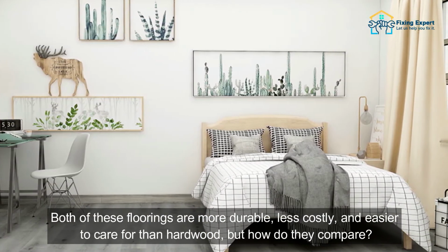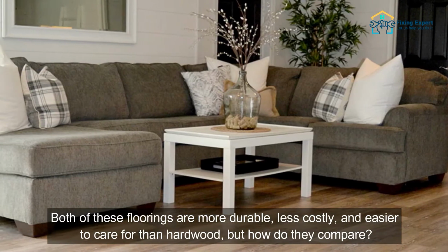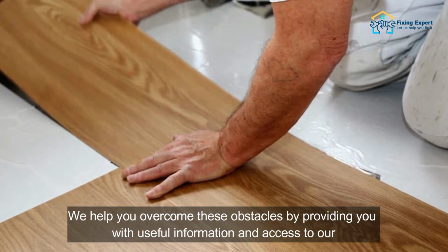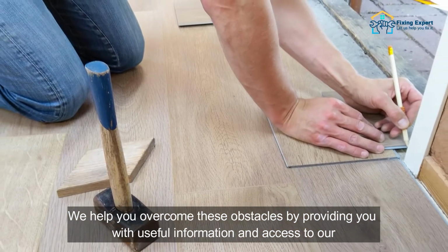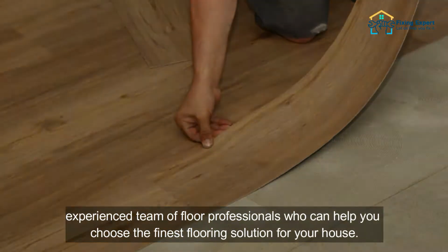Both of these floorings are more durable, less costly, and easier to care for than hardwood, but how do they compare? Do any of these types of flooring hold their flatness when compared to more expensive flooring? We help you overcome these obstacles by providing you with useful information and access to our experienced team of floor professionals who can help you choose the finest flooring solution for your house.